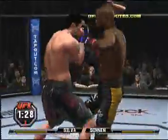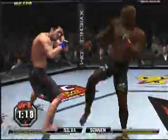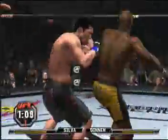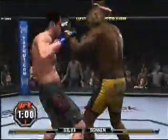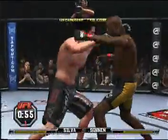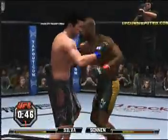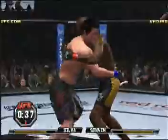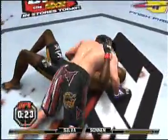Looping hook there. Joe, he's looking for the one-punch knockout here. Oh, good combination. He shoots in. Nice head kick. Big hook. He gets a clinch here. 45 seconds remains. Final 30 seconds. Wow, the power of the takedown there.